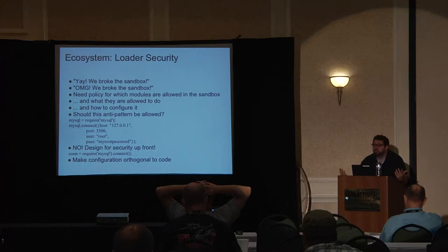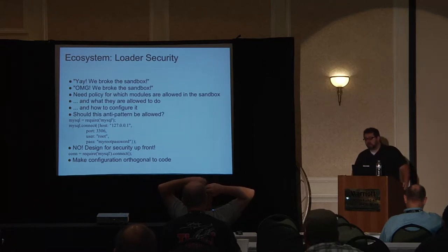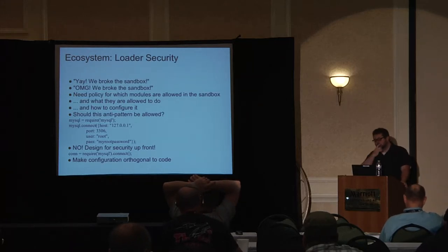Right? Because they haven't thought about security up front. They haven't thought about what happens if you can just load native code into your sandbox at any time with no restrictions. And to my knowledge, there is not a single out-of-the-browser JavaScript project that has any restrictions whatsoever on how modules are loaded. That is a security nightmare. We need a policy for which modules are allowed in the sandbox, and what they are allowed to do, and how to configure them. Let's give an example.